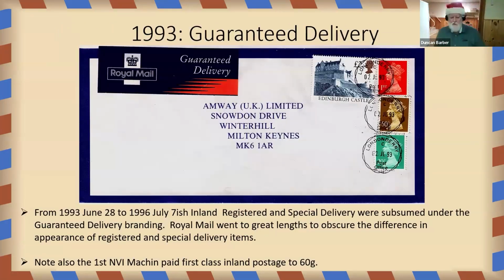And then we jump a bit ahead because conditions were fairly stable until 91, when Zone A and B were merged into Zone 1, and Zone C became Zone 2. But that's fairly mundane. So this is the elimination of registered express mail, in that it all became guaranteed delivery and had identical handling apparently inland. And it was £2.70 on the cover for either registered or special delivery.